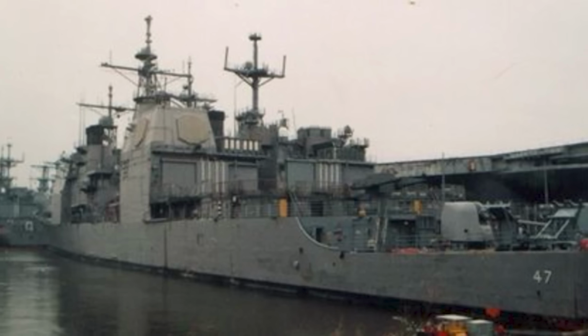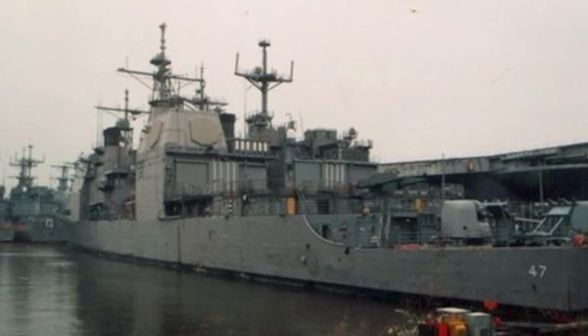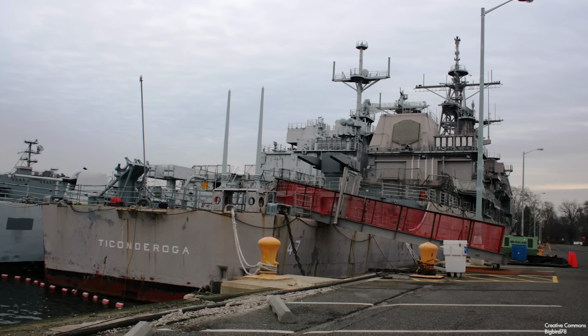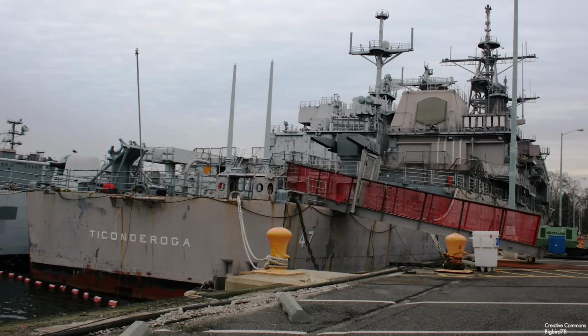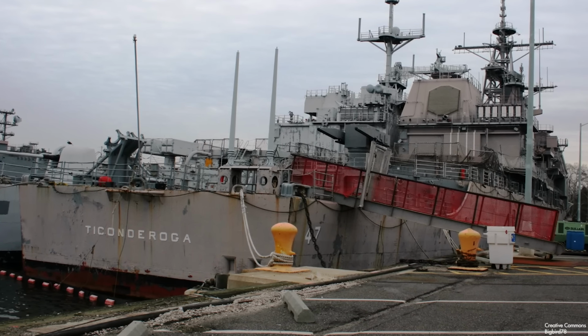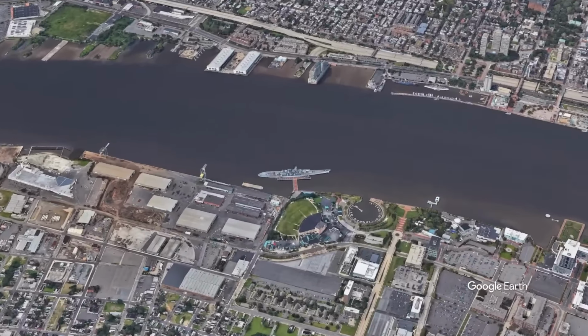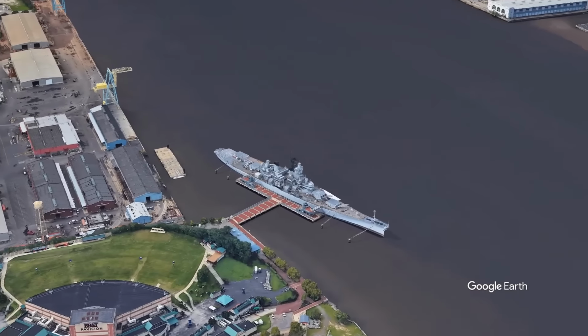The Navy decommissioned her on September the 30th, 2004, at which point she rested at the Philadelphia Naval Yard. That is, until September 2022, when she traveled to Brownsville, Texas for scrapping, and now the ship is nothing more than a memory. Out of all the ships in this yard, perhaps the most prolific is even older than the Barry, the USS New Jersey.